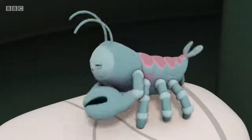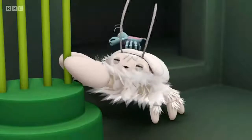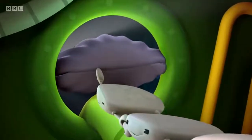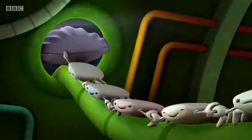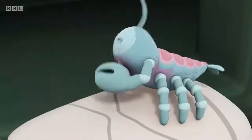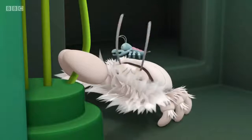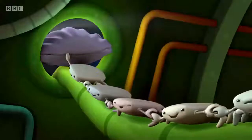Uh-oh, we've got a situation. I'm stuck. Chain of claws, everyone. One, two, three, pull. Again, pull! Oh, no! All right, let's make this one count. One, two, three, pull!